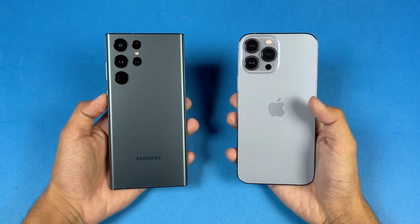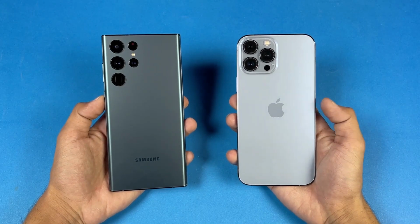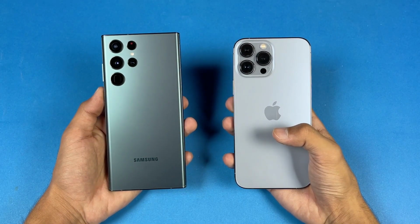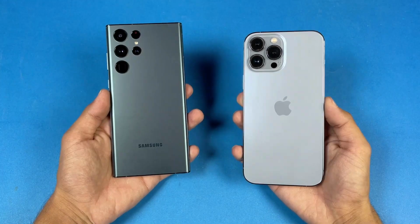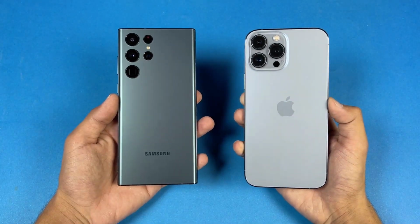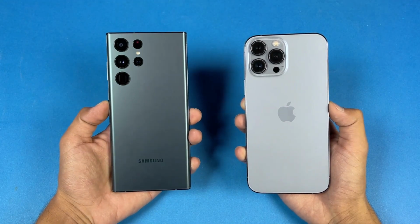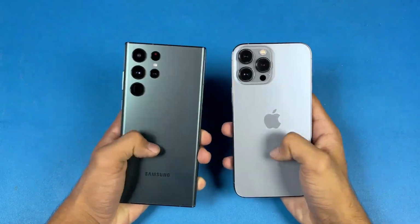The iPhone 13 Pro Max has an Apple A15 Bionic processor with the Apple 5-core GPU with 6GB of RAM, while on the Samsung we have Qualcomm Snapdragon 8 Gen 1 processor with Adreno 730 GPU with 12GB of RAM. The Apple A15 is based on 5nm architecture, while the Snapdragon 8 Gen 1 is based on 4nm architecture. On the back we have triple cameras versus quad cameras, and the back on both phones is made up of glass.